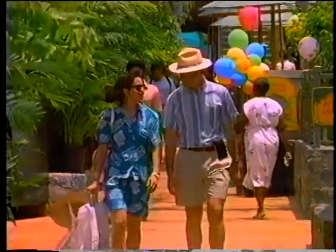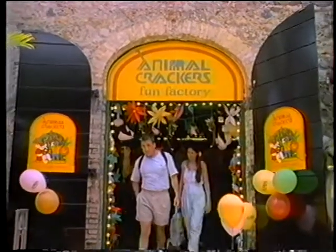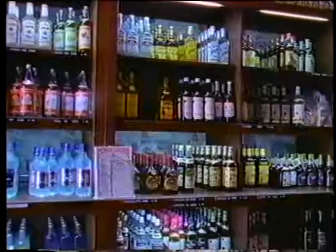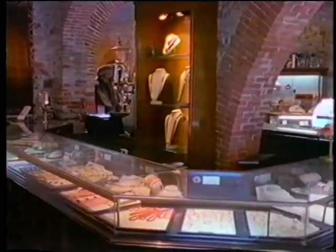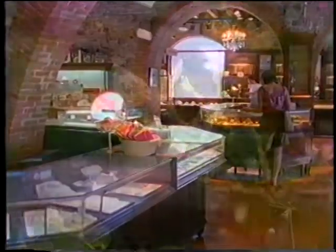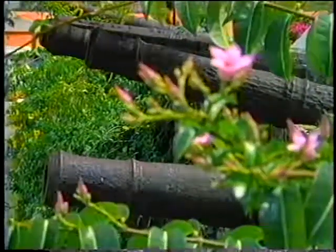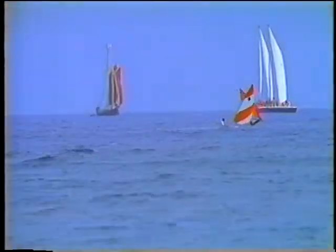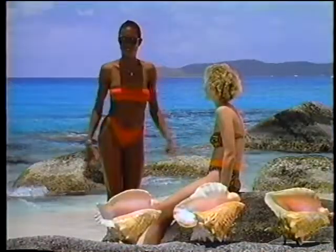St. Thomas, the shopping capital of the Caribbean, is definitely the place to indulge your taste for luxury without paying the price. Duty-free merchandise from 4 corners of the world can be found here. You might choose to relive the days of the pirates of the Caribbean at Bluebeard's Castle, or explore the island's magnificent beaches and revel in the sea and the sun.